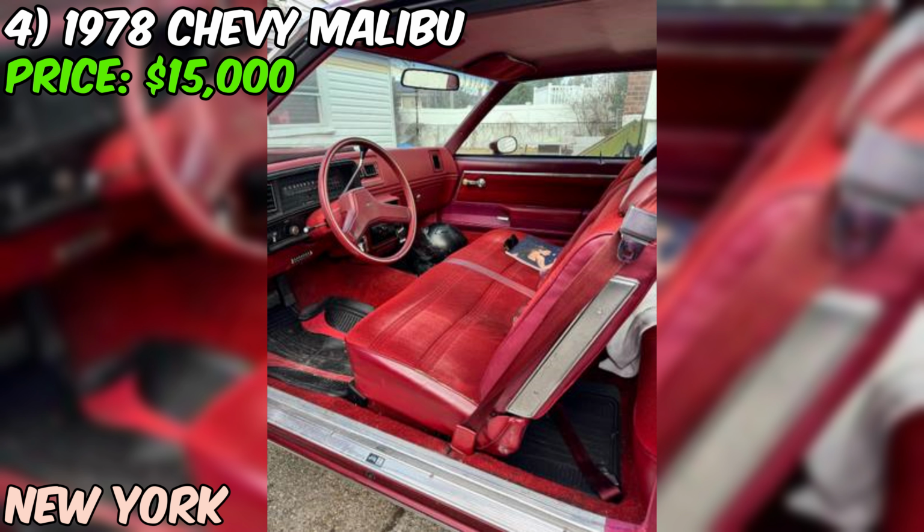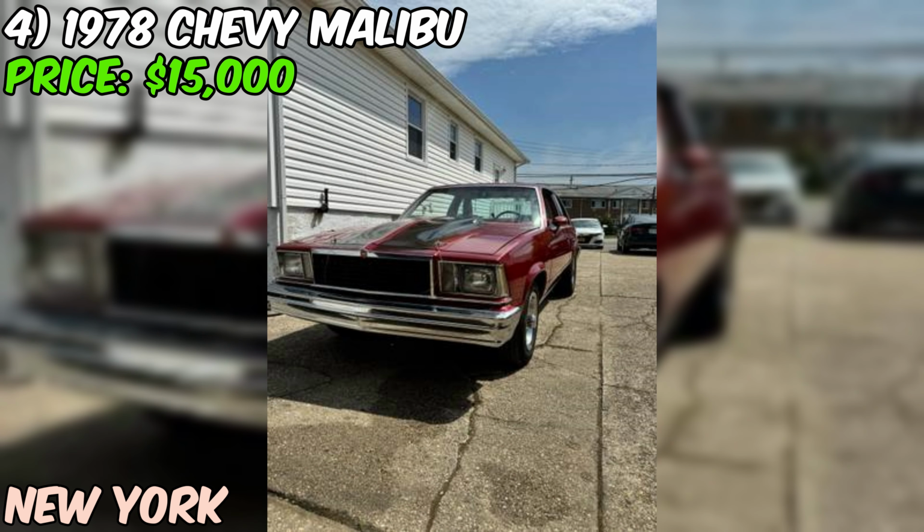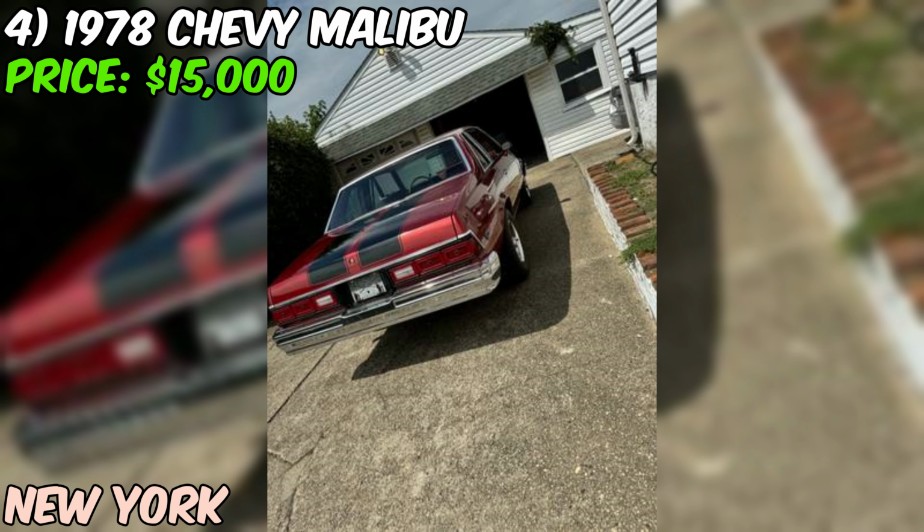It's important to keep in mind that some signs of age are to be expected with a classic vehicle. One thing to note is that while the seller describes the condition as good, it's always a smart idea to inspect the car in person and verify its condition before making a final decision. If possible, bring along a trusted mechanic or classic car expert to help you assess the vehicle's overall health.